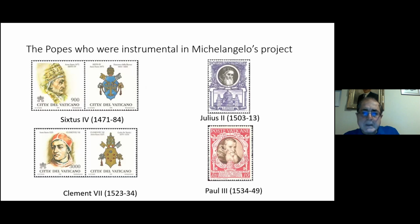And the first one is Sixtus IV, Sisto in Italian. That's where the Sistine Chapel name comes from. The chapel is dedicated to this pope. There was a chapel before in the same place, but it was not in good condition, dated back to the 1200s. So the Pope decided to throw that chapel down and rebuild a new one, and that was the Sistine Chapel.